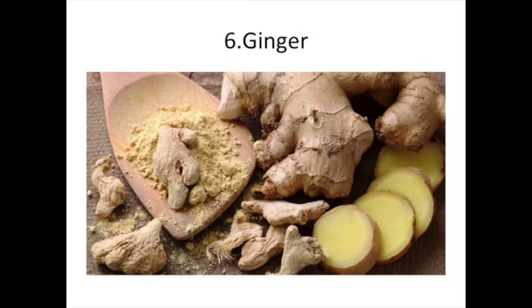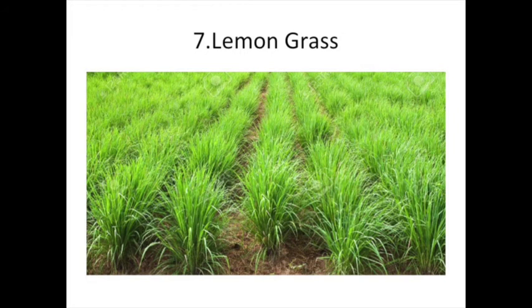Okay? Then we have lemongrass. Lemongrass is very, very good. As the name suggests, it's a grass, so long fibers. And it's full of aromatic oil. Like I told you, oil is good in lubrication. Oil can kill the harmful bacteria. If there is dryness which can cause constipation, lemongrass can actually help you with constipation because it's got oil.